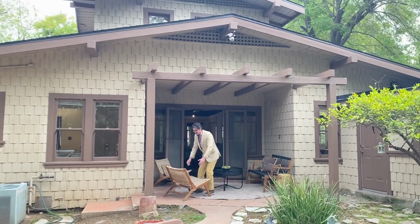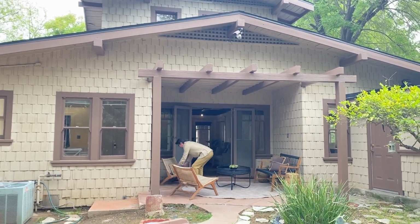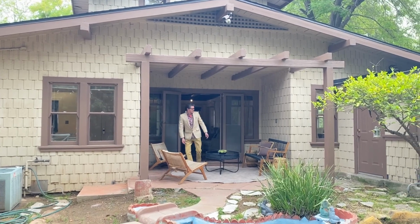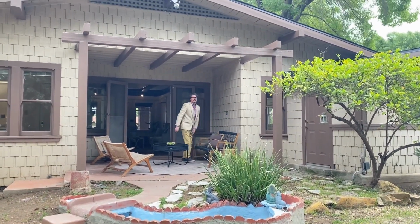Here, I'll fluff the pillows up for the open house. There we go. Pillow fluffing, I'm known for that. There we go. Oh, these ones. There we go. Okay, all set.